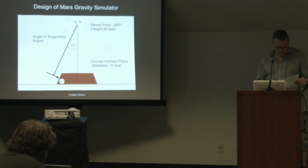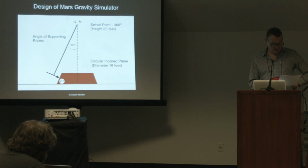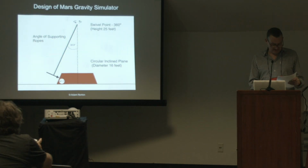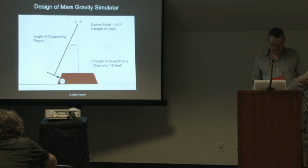I was given an opportunity to build a working prototype of this Mars gravity simulator by an arts organisation called Performance Space in Sydney in 2011. With a budget of just 3,000 Australian dollars, which is about 2,200 US, and a running time of 4 weeks, we set about testing and building the rig.